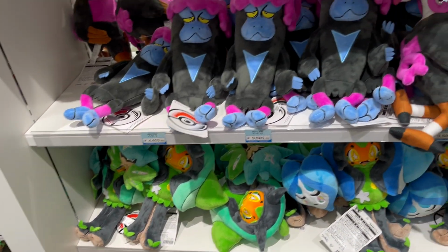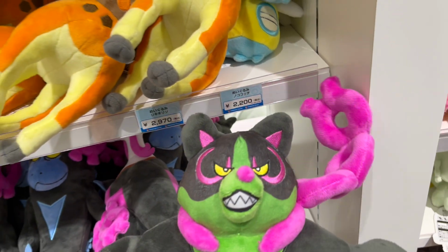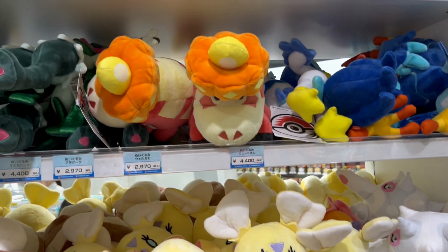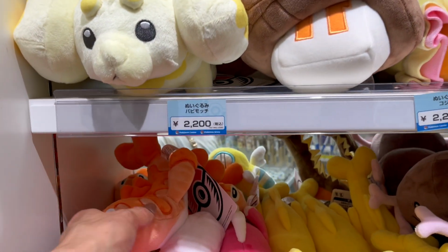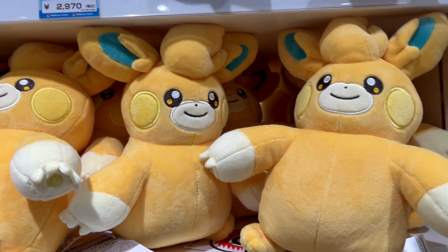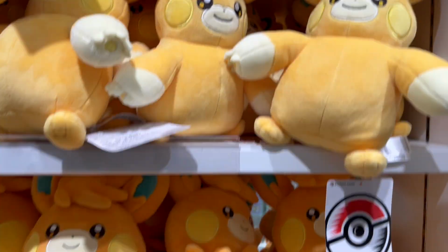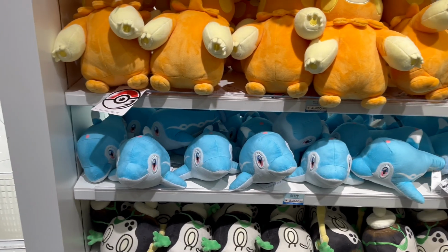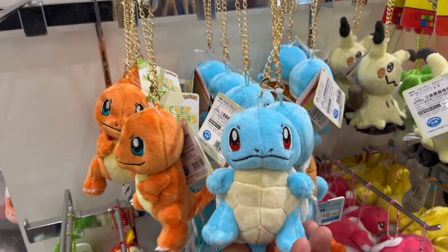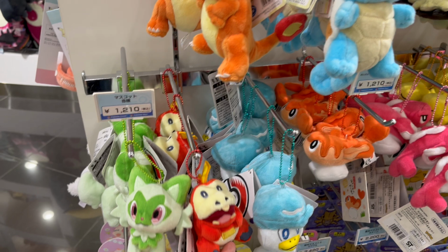We have some Ogerpon. Munkidori. Fezandipiti. And Okidogi. So many new stars. Oh, and here we have Scream Tail again. Scream Tail is definitely a cute Pokemon. It reminds me of someone very close to me in my life. In this section, they had the cutest Pokemon. Again, more Pokemon dolls. Mimikyu. Again, the Paldea starters. Tatsugiri.